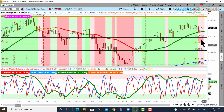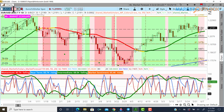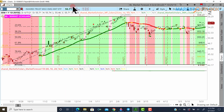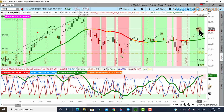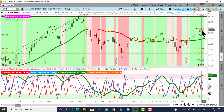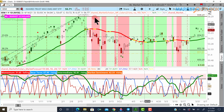Now you notice the intermediate line is slightly still bearish, so that's why we still have a light pink shading. The near-term line, however, with today's little range, is just barely starting to make its run into the upper reversal zone. But as you saw, it's having a negative impact on emerging markets. Emerging markets really broke out last week, and are still holding that breakout and transitioning to a new bullish run right now.